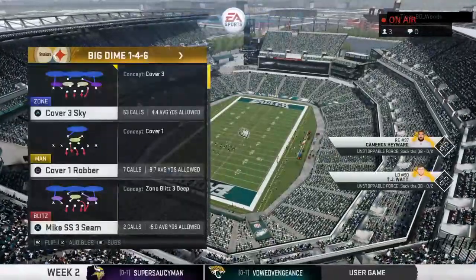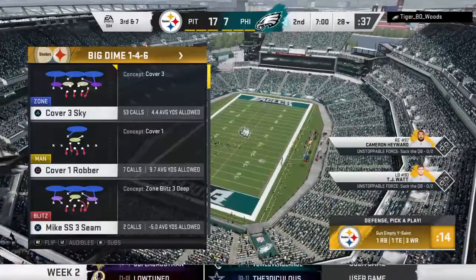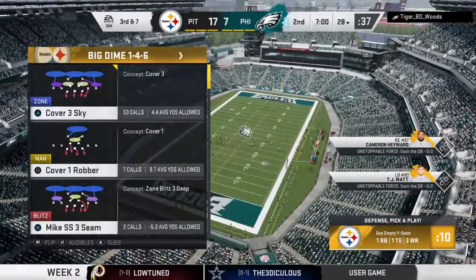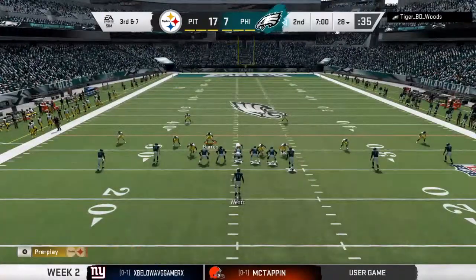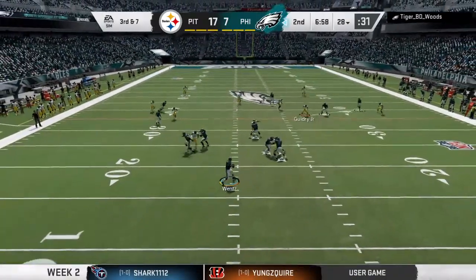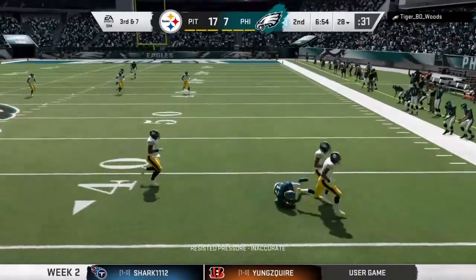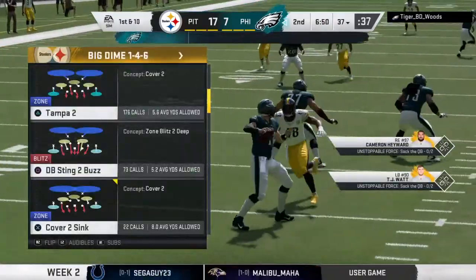After one, 17-7 is our score. And it looks like we've got a dime set here defensively. 6 DBs in the game. Throwing now is Wentz. And Jeffrey's got it. 10 yards there and an Eagle first down.